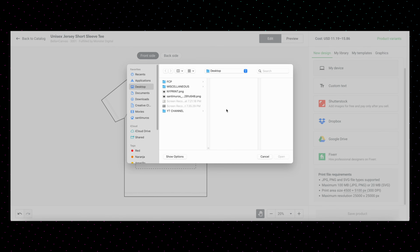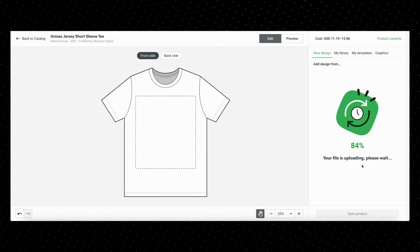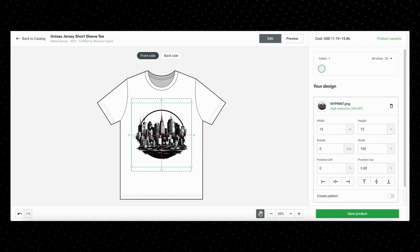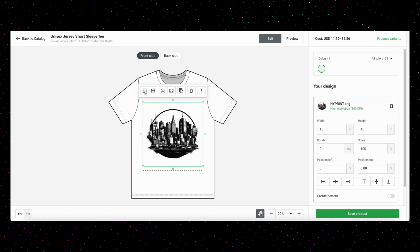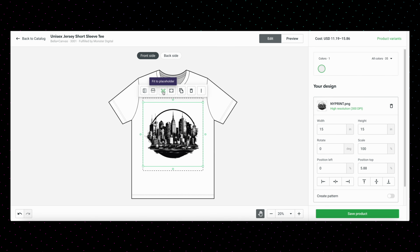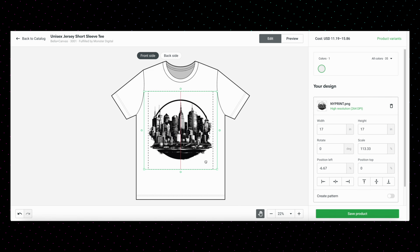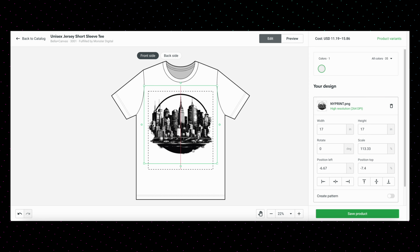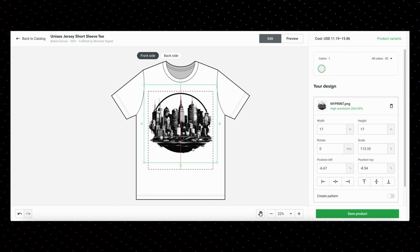Now here we want to import our design from our device and just wait a few seconds until it loads, and here it is. As you can see, the size of our image fits perfectly within the available area, and from here we can flip it horizontally or vertically and have the image fill as much of the placeholder as possible. We can of course move our image around as well. I usually try to bring it as close to the neckline as possible because I think it looks better when the image is closer to the chest than to the belly.